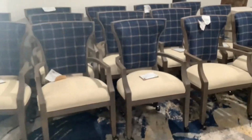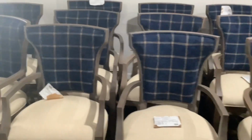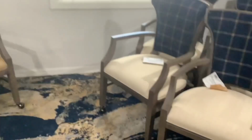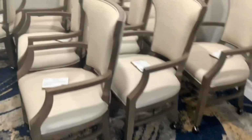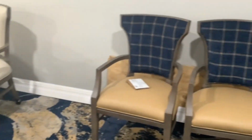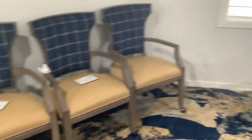Right, so here are the assortment of chairs that we have for the dining room. These are the upper level dining room chairs. These are the alcove chairs, which are very similar, but you notice that the bottoms are a little different, but they all tie in with the rug. And then you have the private dining room chairs, or lower level chairs. We haven't figured out where they want those yet, but as you can see, everything matches. What an exciting time to be at Southport, watching all this stuff come in.